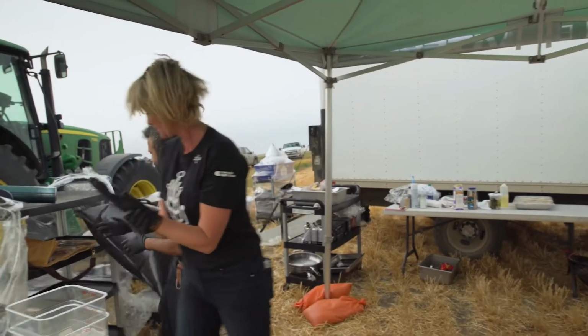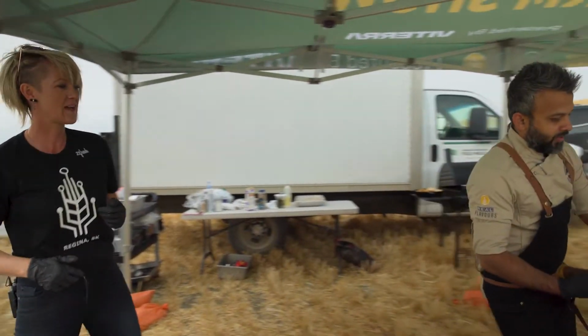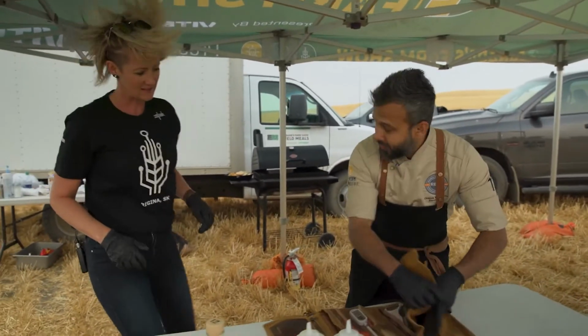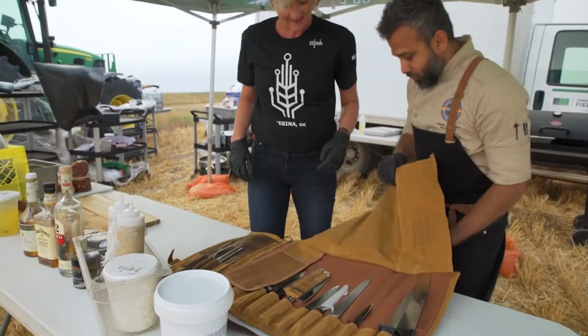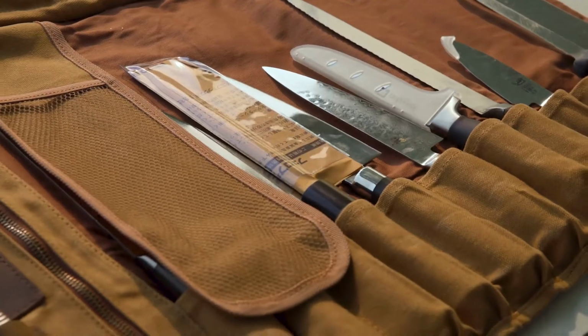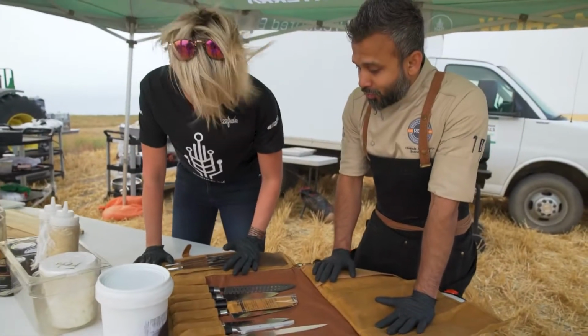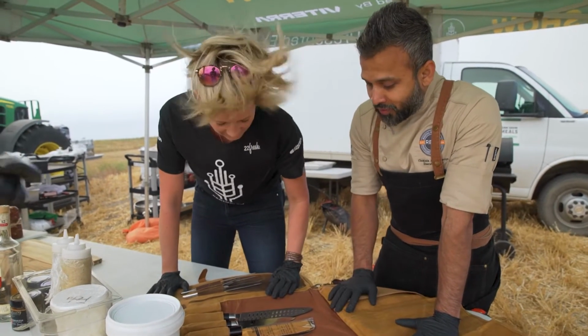I'm going to give you a choice of knife. You can pick anything you want to. Okay, there you go. Oh my gosh, these are all brand new. Wow, holy man, these are exceptional tools. These are very sharp. Make sure you figure out the right one, whichever is comfortable.